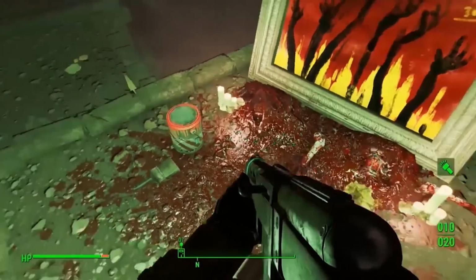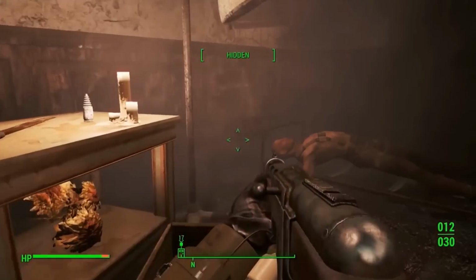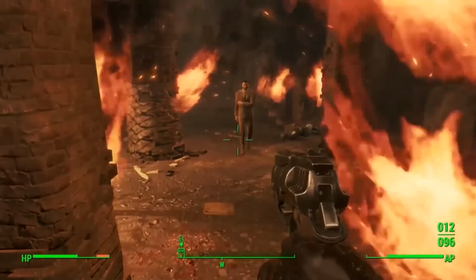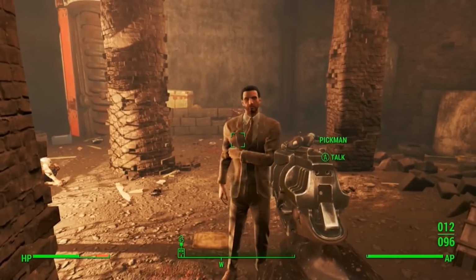In the gallery, you can find a can of the artist's paint, as well as fresh bodies of raiders with notes indicating that they've been lured down with the promise of checking out some highbrow chin-rubbing art. And toward the end of the gallery, you can save what appears to be a civilian from some attacking raiders. This, of course, turns out to be Pikmin himself.